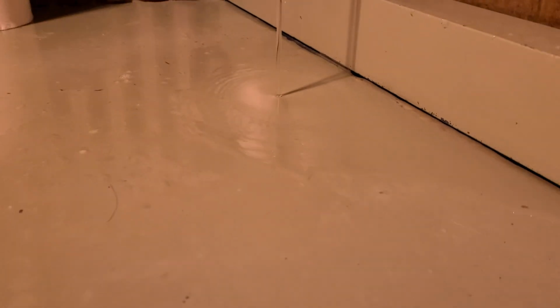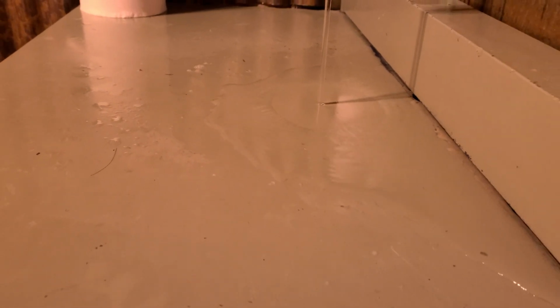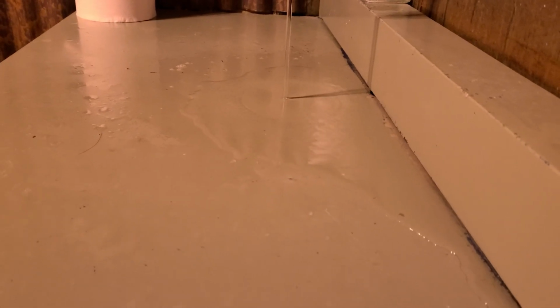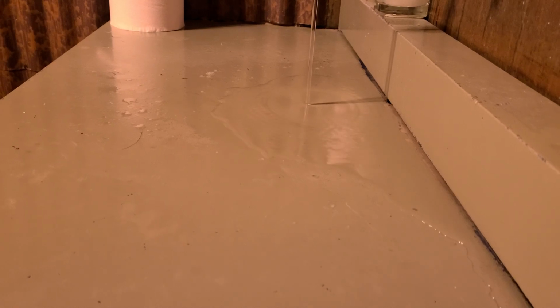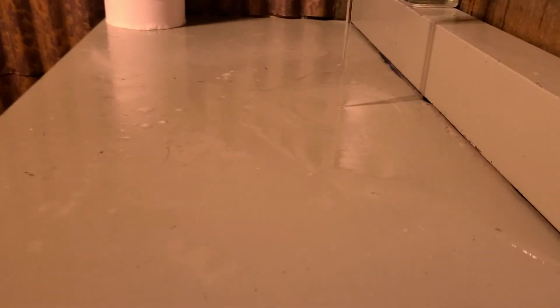Now you see there's the edge of the water right there. You see right there where the water stops. This is important because I'm designing something. I need to know where the water stops. So the water stops about in the middle.